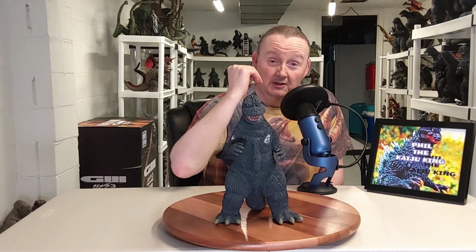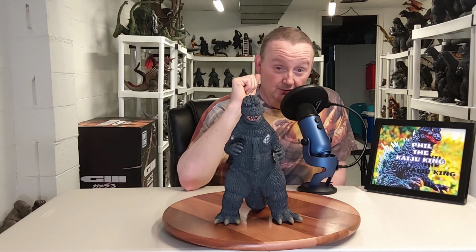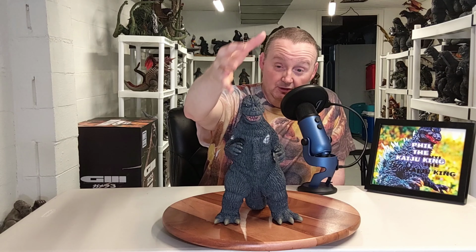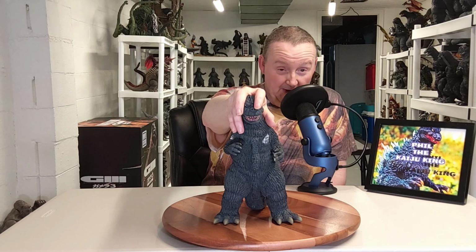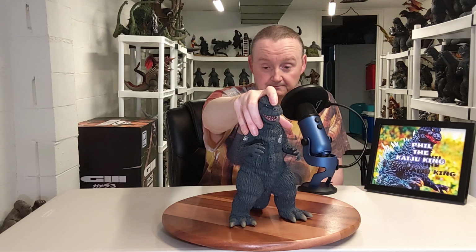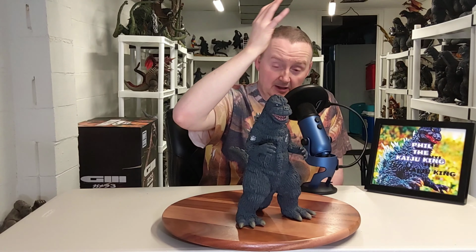I've said this before, but with my customs, I always go for certain parts of the movie or something that's unique to the movie. So when you see this in my collection, and you're a Godzilla fan, you automatically know what this is. This is the fake Godzilla 1974 or Imposter Godzilla. But it is a nicely done piece, and a lot of my pieces in my collection I've gotten from him.